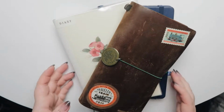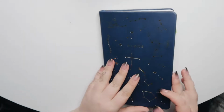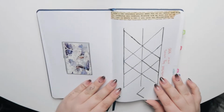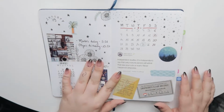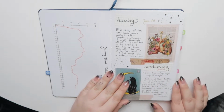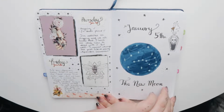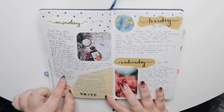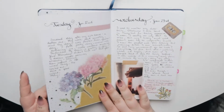Today I have a yearly flip through of my 2019 journal. To be honest, three journals. I started my journaling year with Archer and Olive's wonderful notebook. But after some time I missed the cream paper color and I was very unhappy. So I picked up an MD Paper notebook, the dotted one.